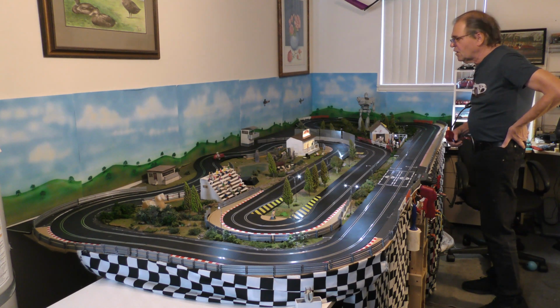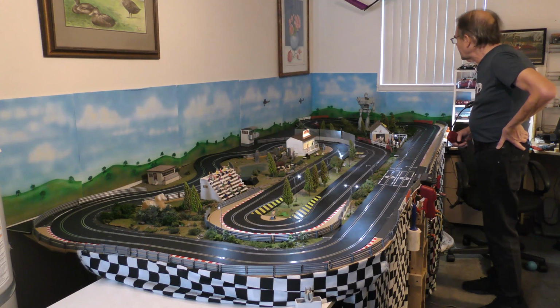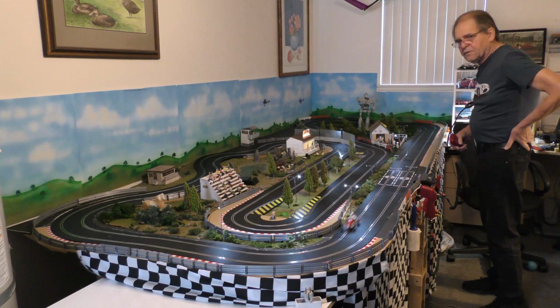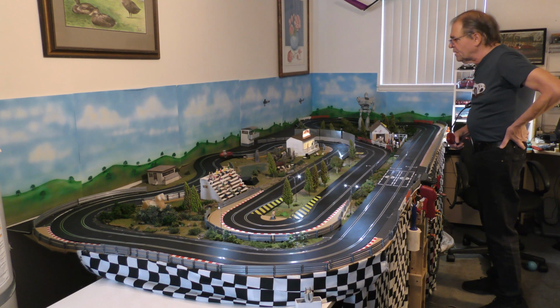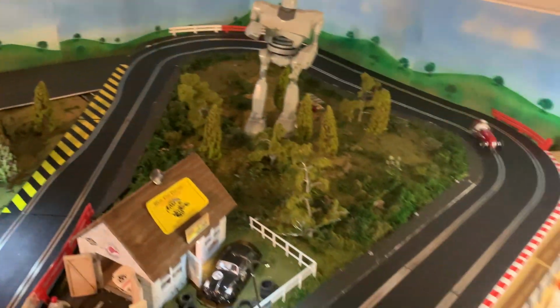I could just run this car all day. It's just so beautiful, and it runs so well. And I'm going to get to that hairpin without drifting so much I get stuck on the bumper on the border. I did it again. I swear, I'm going to get through there smooth and nice as can be.